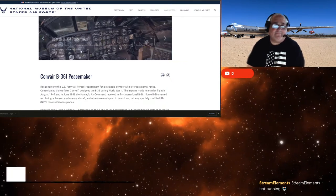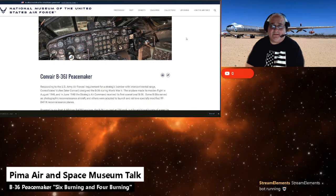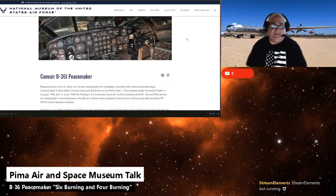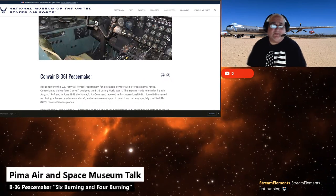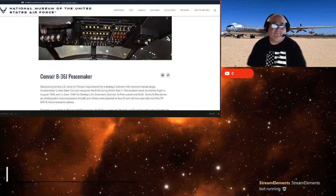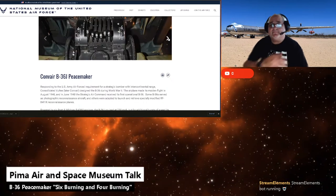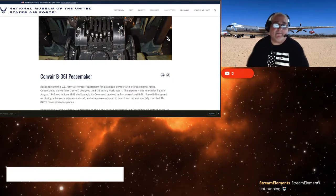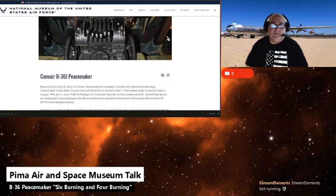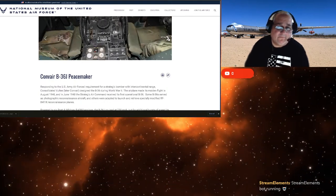Gonna go back. Look at those gauges, guys. Can you imagine managing all those gauges? Back then, they didn't have fly-by-wire or liquid crystal displays, man. They had actual physical stuff over there. Just gonna scroll through the pictures so you guys can see them. There's your throttle quadrant for the six piston engines. Rudder trim.